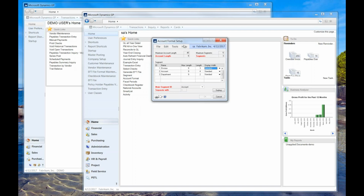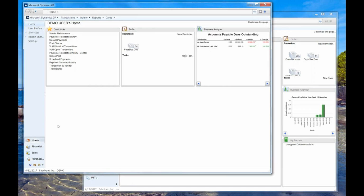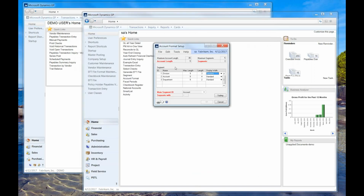This is an example of account format that's for this particular company, Fabricam. And as I mentioned, you could have this be a different company, and it could have a different chart of account design. So let's go ahead and look at this. The system, once again, allows you a maximum length of 66 characters and a maximum of segments of 10. This particular one is set to 45 and 5.